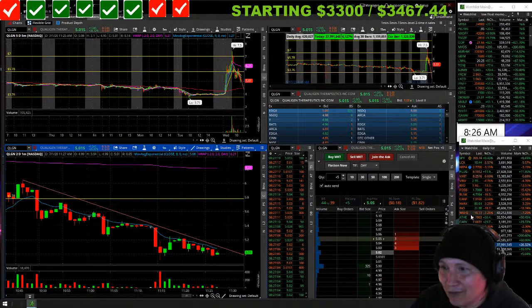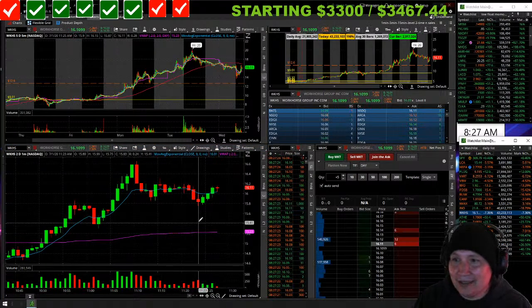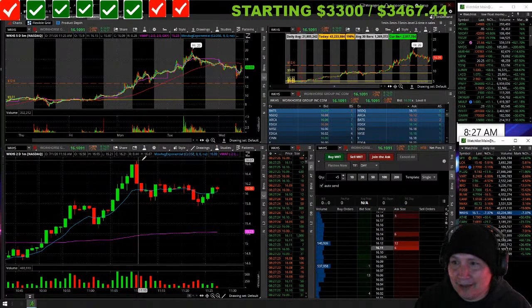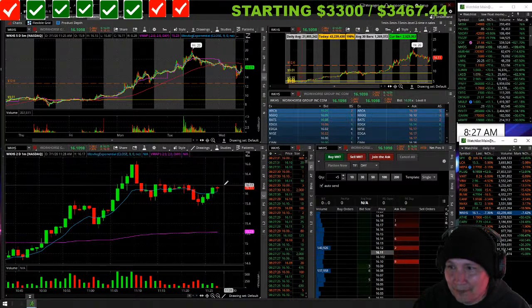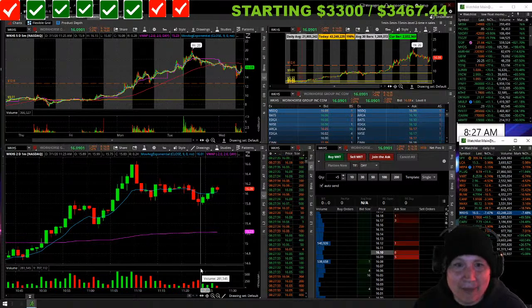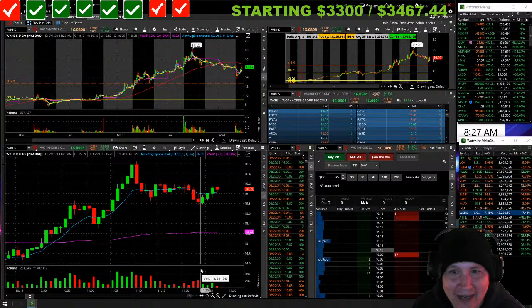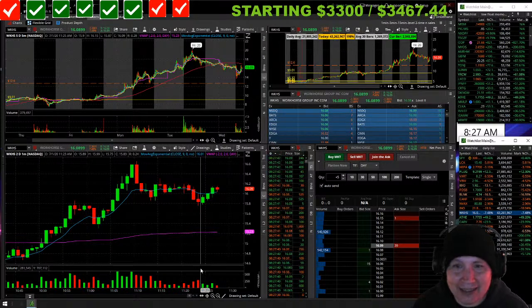WKHS has good volume right here. So let's look at that one. WKHS. WKHS is looking okay. So I'm in QLGN at 505. We'll see if that one works out. I'm going to sell all the way at $6.